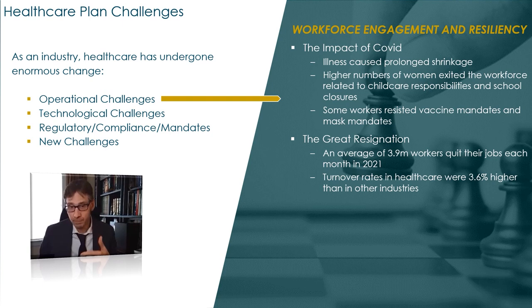There's also some interesting data that's really kind of coming out of this experience and its effect on the healthcare industry. So number one, women have exited the workforce at a much higher rate than men. And largely, it has been posited that this is related to childcare responsibilities and school closures. We have seen with our clients that attrition rates are increasing, especially around workers resisting mask and vaccine mandates.